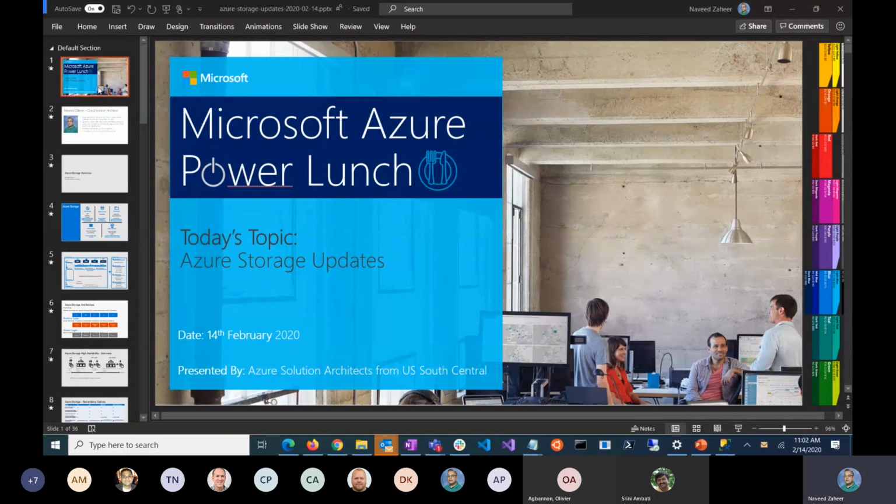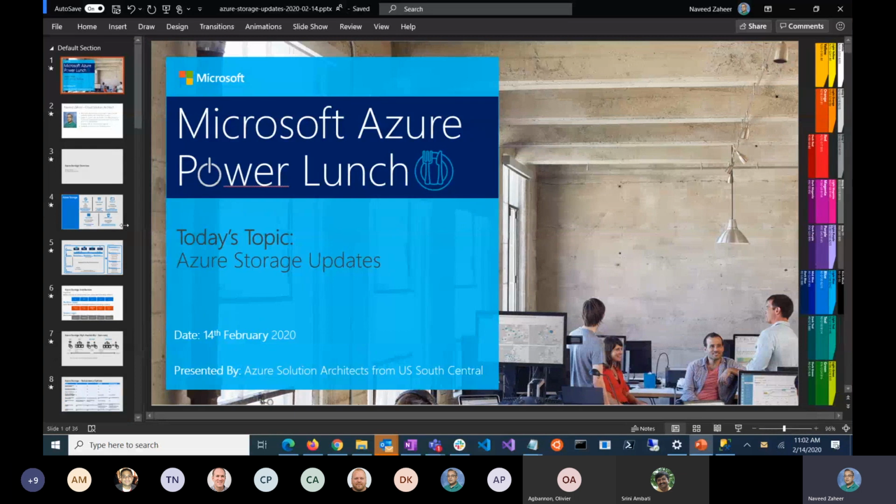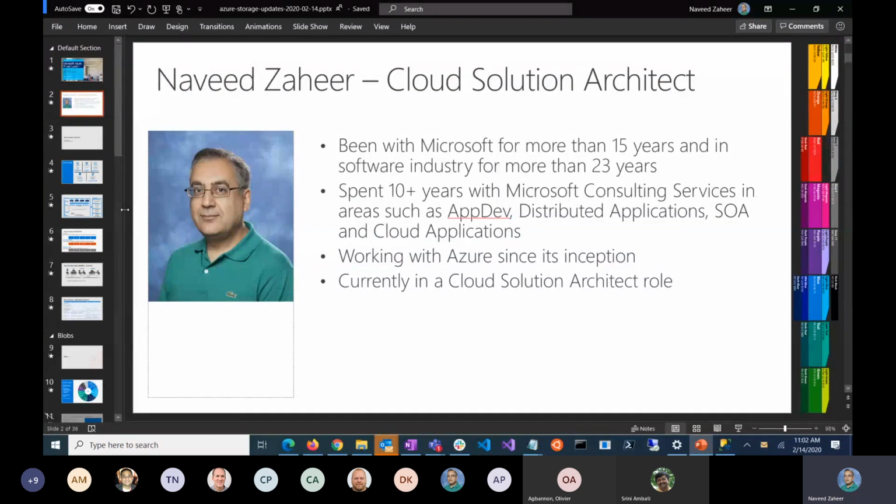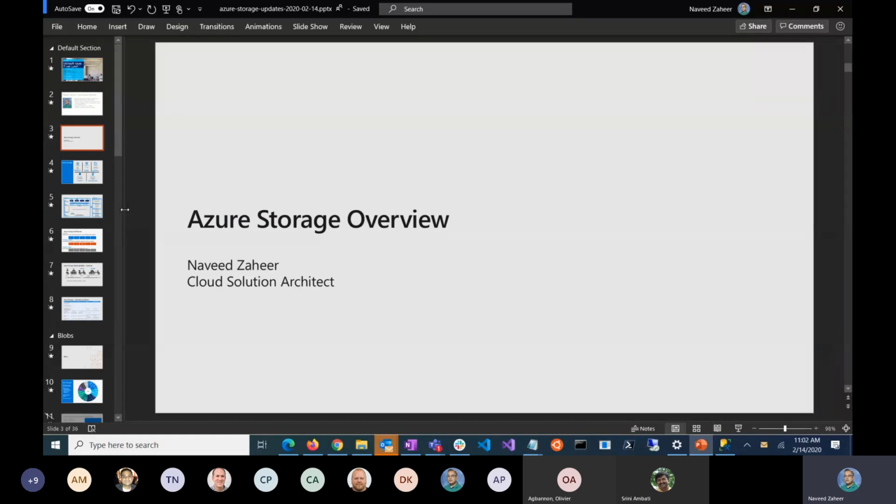Okay. So, you know, it's always a good idea. I'm not going to put it in a presentation mode because I don't have any animations. So first of all, topic of today, as usual, Azure Storage updates. And this is a blurb about myself. If you want to know more about it, I'm an Azure Cloud Solution Architect with Microsoft.